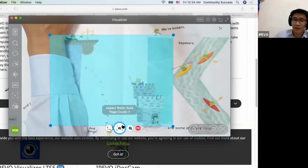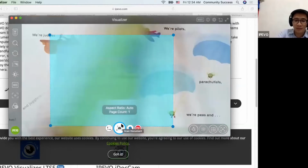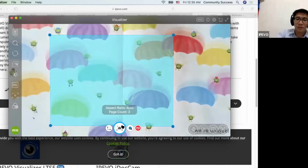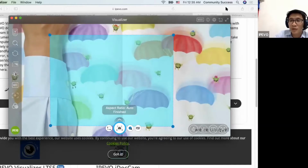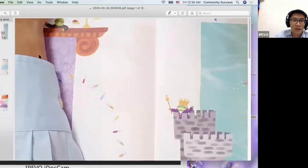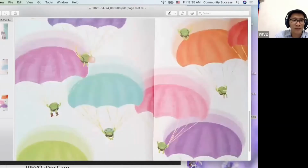And then you can flip pages and press it again, and do it again. Okay, so once it's done, press PDF to save it onto your desktop. Let's quickly take a look at the result. Okay, so this is the image that I just scanned. Very easy to use, very, very simple and straightforward.